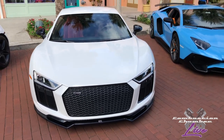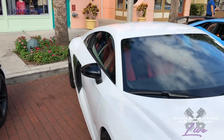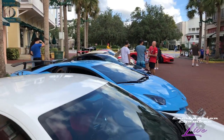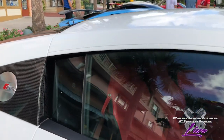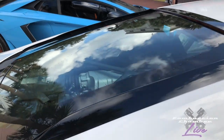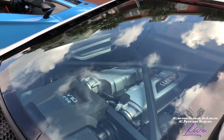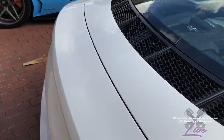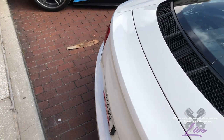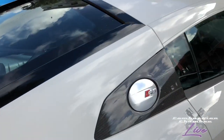Here is another second generation Audi R8. Good looking car with the red interiors. A lot of white cars with red interiors today. 458 pulling up over there. We'll go check that car out in just a second. Let's get a clean interior. Now this one doesn't have the V10 badge on the side. I don't know if that was an option or the owner just decided to take it off, but there's your V10 motor. Your spoiler that will come up and down as necessary. Pretty neat car.